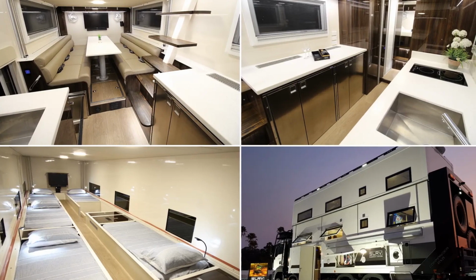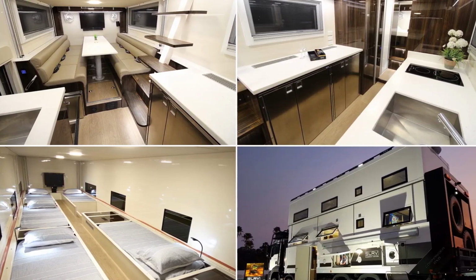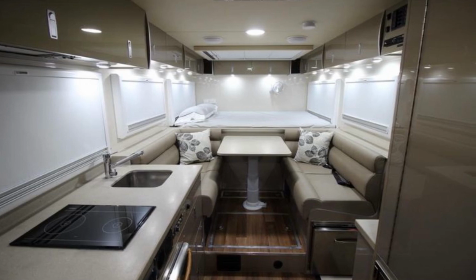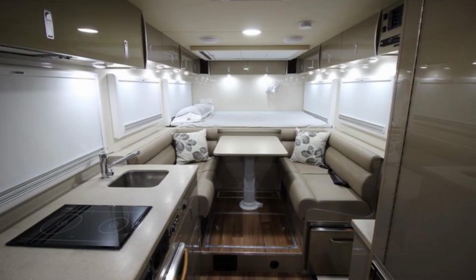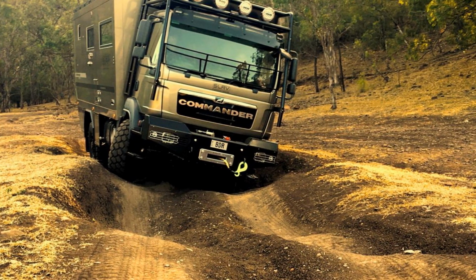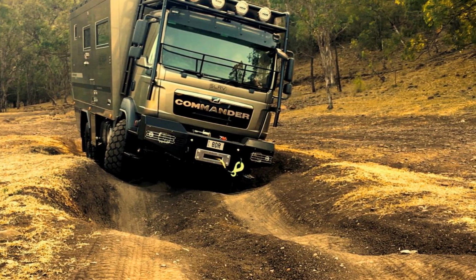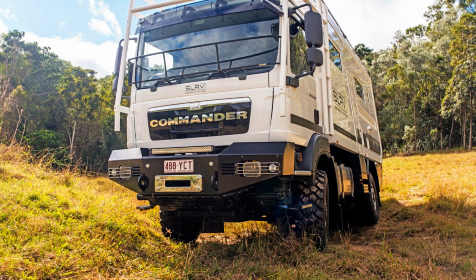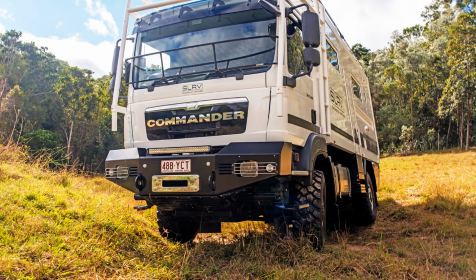The interior is a masterpiece of architectural ingenuity, with a well-appointed living area, a fully equipped kitchen, comfortable sleeping quarters, and even a rooftop terrace for panoramic views. The Commander's off-road capability ensures that you can venture into remote landscapes with confidence, while its spacious interior and advanced features offer a level of luxury and convenience that is truly extraordinary.